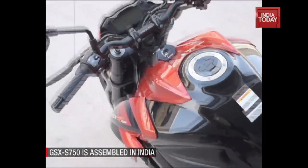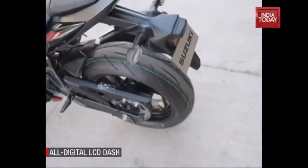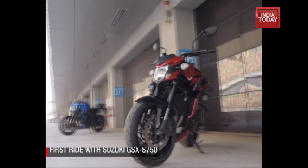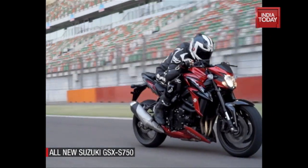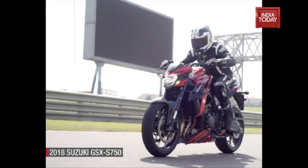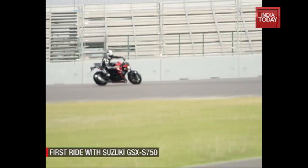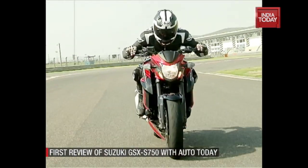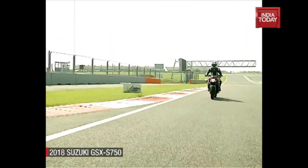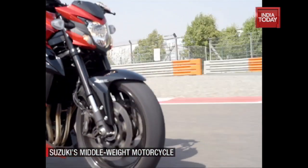The seating position and ergonomics of the motorcycle is similar to those of the street bike, aggressive yet comfortable for longer rides. Of course, the absence of a windshield did have its downside on the track. The GSX-S750 comes across as a friendly riding package that looks good, sounds incredible and performs flawlessly. The addition of traction control brings a safety net that's necessary for riders going up the learning curve. At Rs 7.45 lakh, the Suzuki GSX-S750 makes a compelling case for itself against the rivals Kawasaki, Triumph and Benelli.